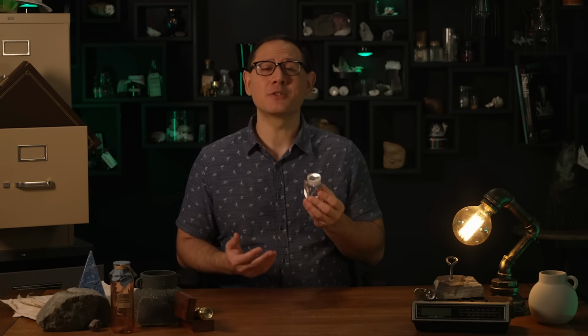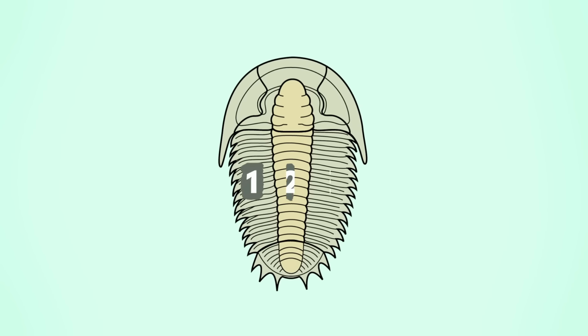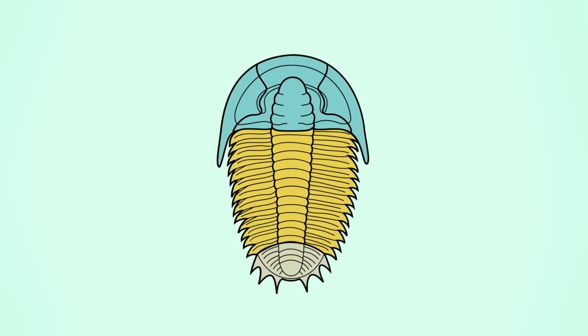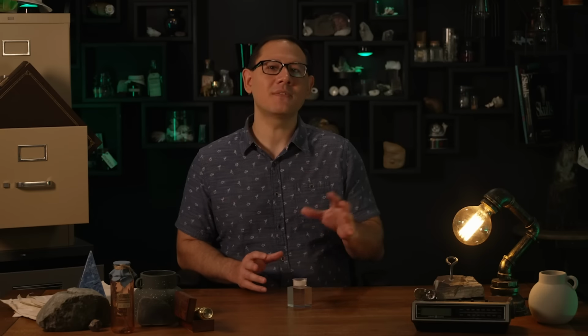Trilobites are an extinct group of marine arthropods, most closely related to modern-day horseshoe crabs. The fossils are named for the three lobes going across their bodies, and their shield-like shells are also separated into three parts top to bottom: a head, thorax, and pygidium, which is just a fancy name for the butt.